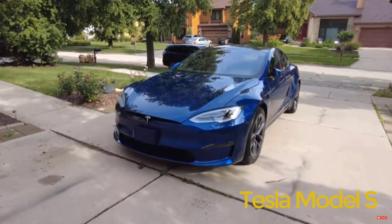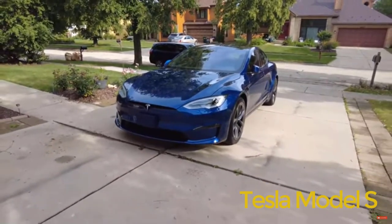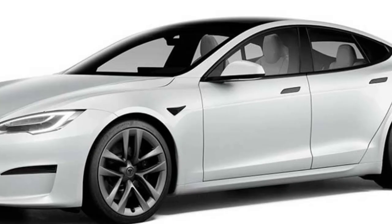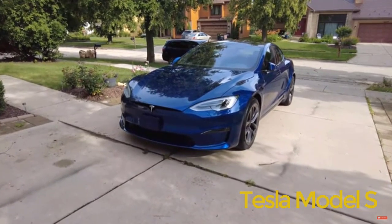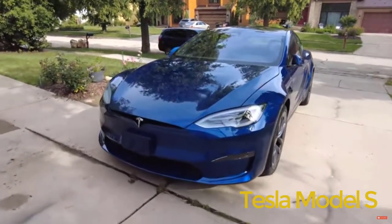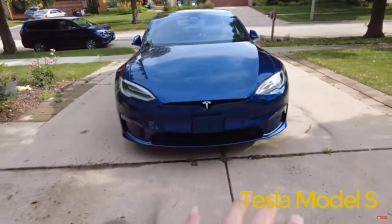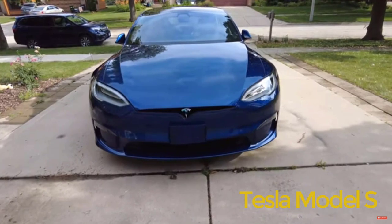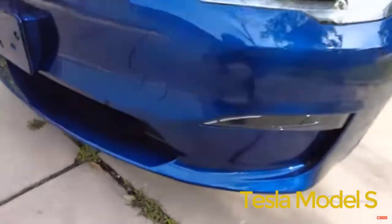Which Model S does Edmunds recommend? Picking a Model S is pretty easy because of the simplified model lineup. The long range should work out best for most buyers. Should you get the full self-driving capability option? Probably, but just know that a lot of its automated driving features aren't enabled yet, and there's no guarantee on when or if that will actually happen. If you want sheer face-shattering performance, go for the Plaid trim level.